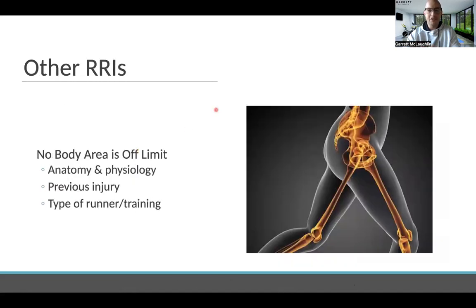But that doesn't mean these other areas are off limit, right? I see people with low back pain and hip and pelvis issues and all of these other things, right? It really depends on, first and foremost, your anatomy and physiology. How you are designed might naturally cause or be an influence or a risk factor for some of these injuries. Doesn't mean you're always going to struggle with that, but you might be just naturally based on how you move, how your range of motion, how your body is structured. You might be feeling certain areas more than others.